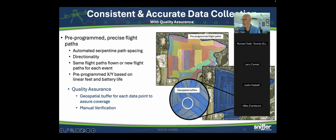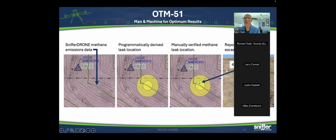And then, what you're seeing is those geospatial buffers down there in that middle circle. Those are all those data points that it's collecting along the way, those 3 data points per second. And when you get into the software, you can tap on any one of those data points and get the exact concentration and the reading that was pulled from there. And so this is what it looks like in practice.